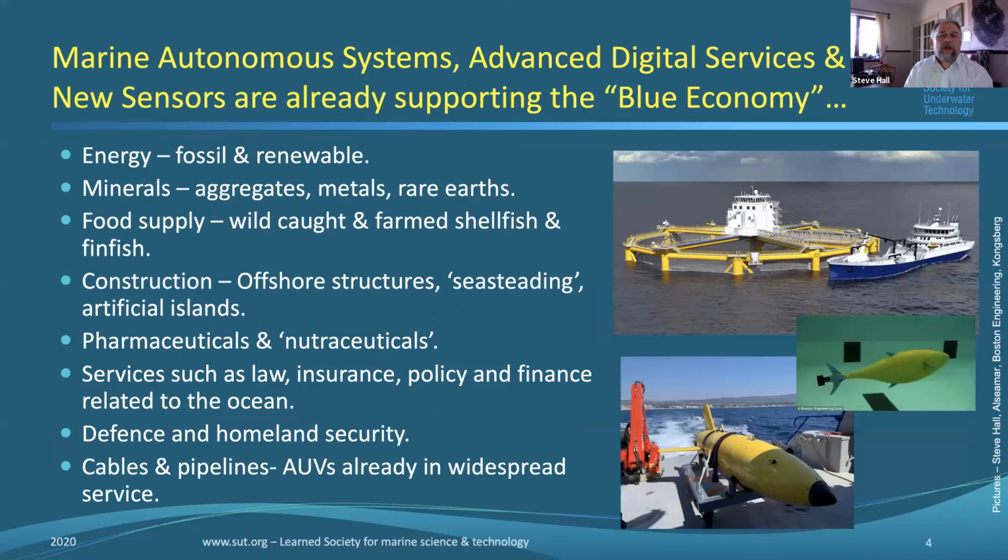So the marine autonomous systems, the advanced digital services, and the new sensors are already beginning to support the emerging blue economy. We'll see this phrase being used more and more in the next few years, and it refers to all of those means of generating wealth that work in a marine context.